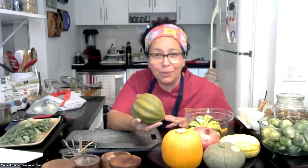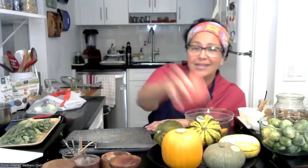I'm going to make three amazing dishes, super simple, healthy, and delicious, because it doesn't matter how healthy they are if you don't like them, you will not eat them. So I'm going to make stuffed pumpkin, baked apples, and a simple salad with pomegranate. If you've never seen a pomegranate, today you're going to know how to open it.